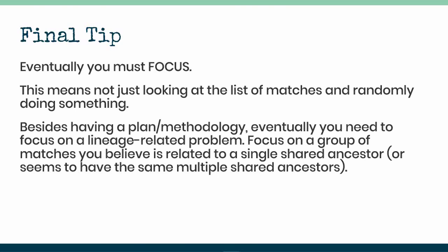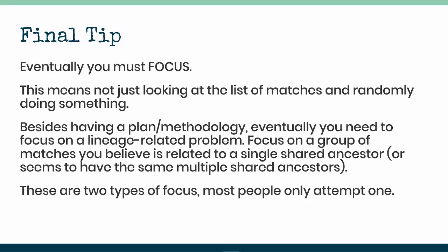Also, eventually you need to focus on something lineage related. It can be a branch, it can be a specific person, but combining those two really makes a big difference. A lot of people focus on using a tool or focus on an ancestor, but they don't have a methodology. They tend to do one or the other. So eventually make that focus on both of those. You need an overview to start, but once you're past that stage, you will make so much more progress when you focus.